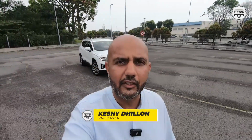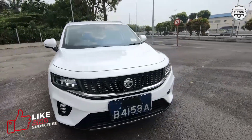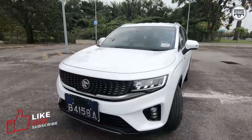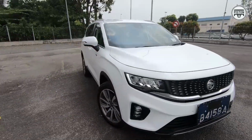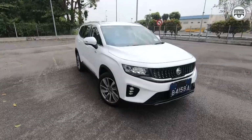Hey guys, so finally the day has come where we are getting to drive the new Proton X90. We're going to take it for a drive up to Genting and back. But before we do that, let's check out the exterior. Now Proton has spent many months teasing us about the X90, but it's easy to see why actually. It's the most premium Proton that we've ever had. And it's a good looking car as well, there's absolutely no doubt about it, especially in this white color.